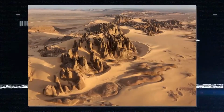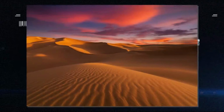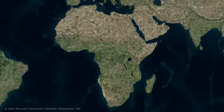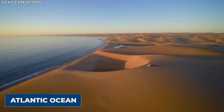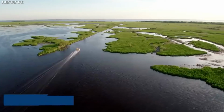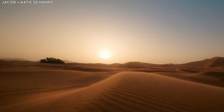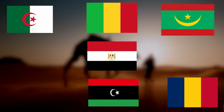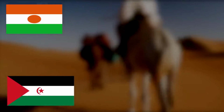However, did you know that this vast stretch of sterile land, covering a third of the African continent, was covered in lush vegetation thousands of years ago? The Atlantic Ocean borders the Sahara on the west, the Red Sea on the east, the Mediterranean Sea on the north, and the Sahel Savanna on the south. The enormous desert spans 11 countries: Algeria, Chad, Egypt, Libya, Mali, Mauritania, Morocco, Niger, Western Sahara, Sudan, and Tunisia.